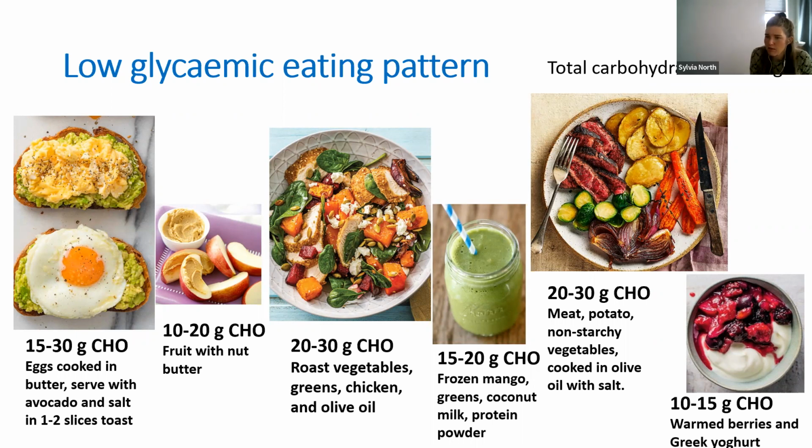Lunch, a roast vegetable salad. If we have some sweet potato or pumpkin and a good amount of chicken, olive oil, greens, that could be 20 to 30 grams of carbs from the starchy veg. Mid-afternoon snack, you might have a protein smoothie with frozen mango, greens, coconut milk, and protein powder for another 15 to 20 grams of carbs.